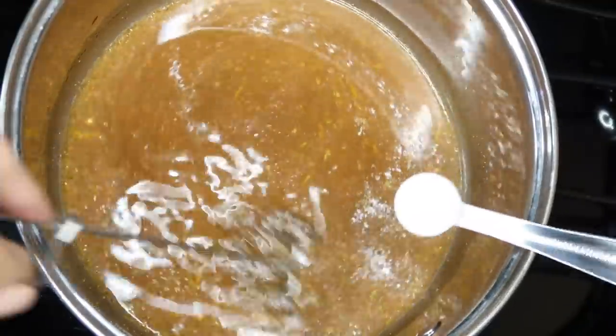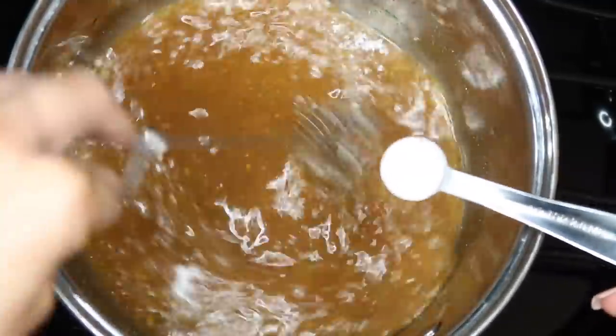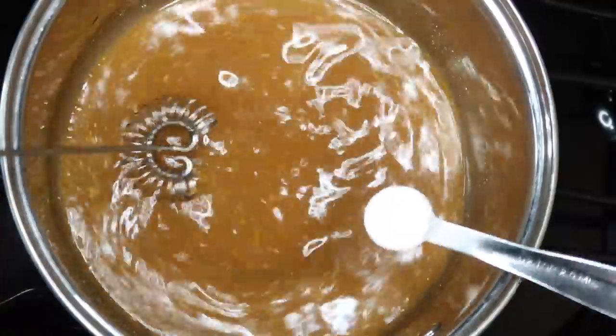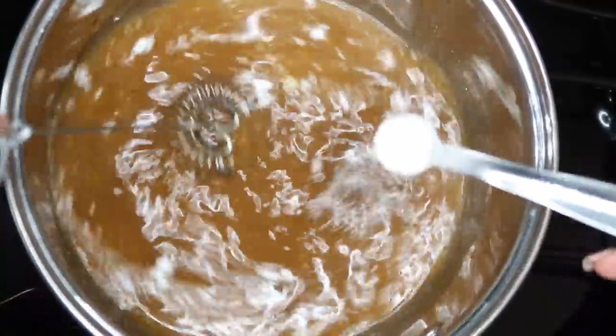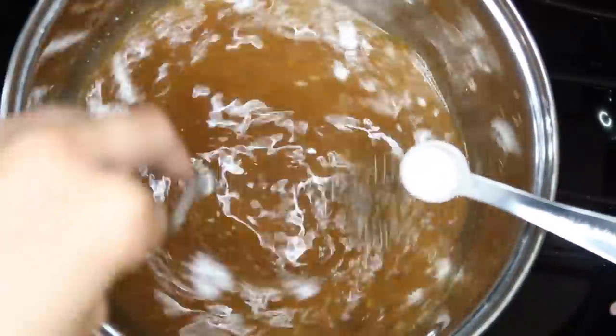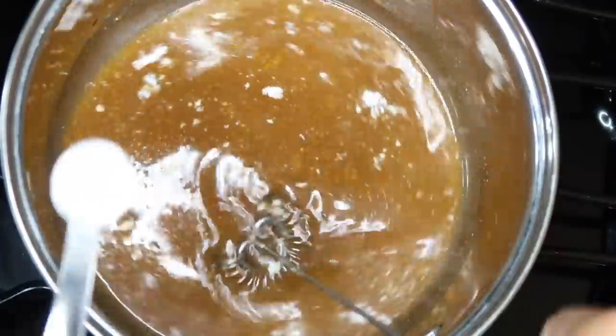Whisk it all together, and then the last ingredient you will use is some xanthan gum. And if you don't have that on hand, you could also use cornstarch, but it won't be keto friendly if you're looking for something that's keto friendly. But you just want something to kind of thicken up the sauce a little bit, so you want to whisk as you go.